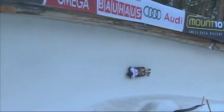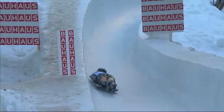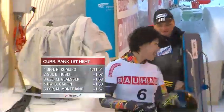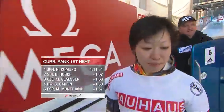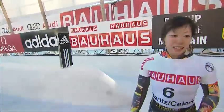I'm going to go out on a limb here, Martin, and say that Nozomi's run is probably going to place her somewhere around 10-11 here in the first heat, and I think that she's going to be really pleased with that. Nozomi Komuro, our race leader from Barbara Hosch of Switzerland. Michaela Gless of the Czech Republic lies in 3rd.